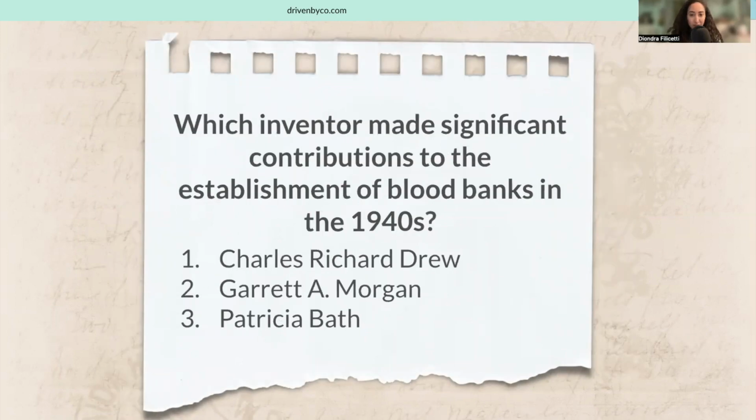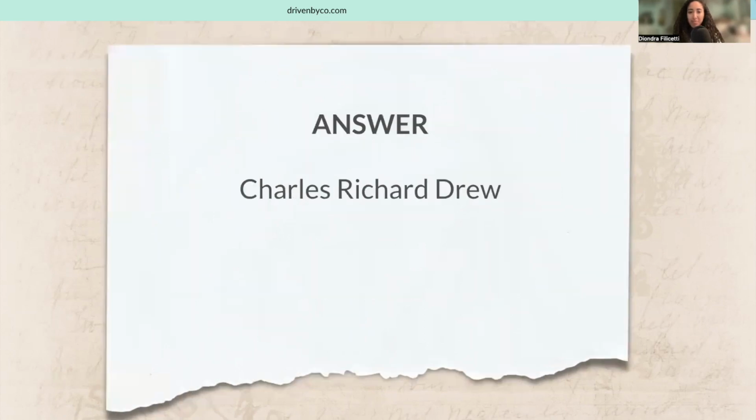Next, what inventor made significant contributions to the establishment of blood banks in the 1940s? Number one, Charles Richard Drew. Number two, Garrett A. Morgan. Or number three, Patricia Bath. Did you get it? Charles Richard Drew.